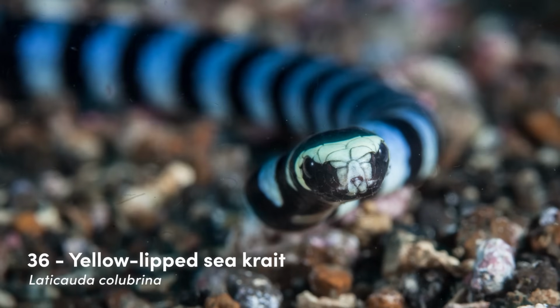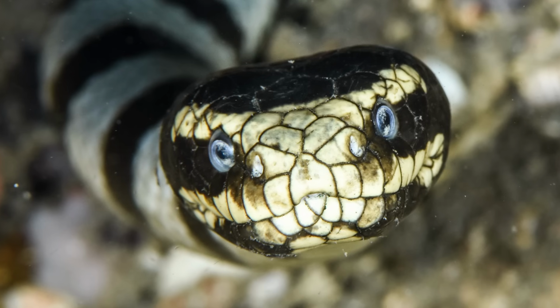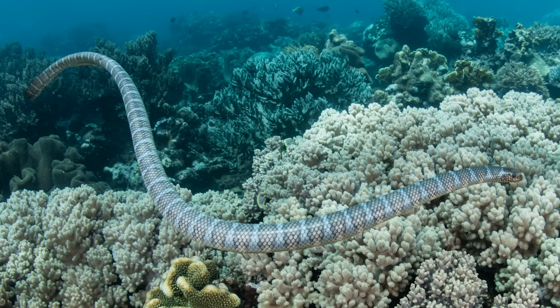The yellow-lipped sea krait is perhaps the most well-known sea snake, with its distinctive black and blue striped skin. They have a yellow upper lip and snout, hence the name, and have a paddle-like tail which they use for swimming. The banded sea krait, also known as the Chinese sea krait, is similar in colour pattern but much lighter.